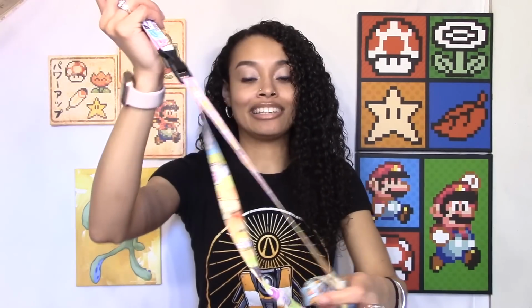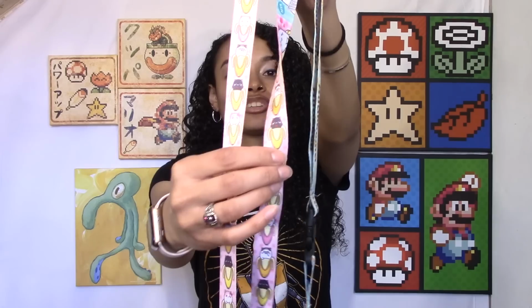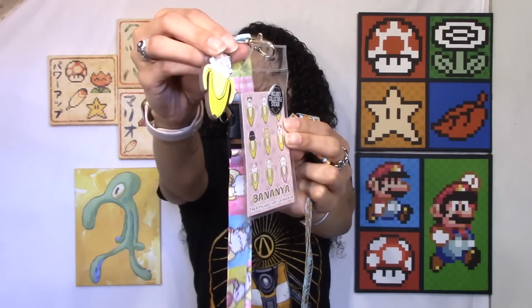So let's see. First, I've got my hand on, I think, a lanyard, a couple of lanyards. To start with, these are lanyards that I purchased. So I got this Banana lanyard. I am a big fan of Banana. It is just the cutest little short show. It's adorable, and so I had to get this lanyard. I believe this one came with stickers. Yes, it came with stickers, so that was a must-have for me.